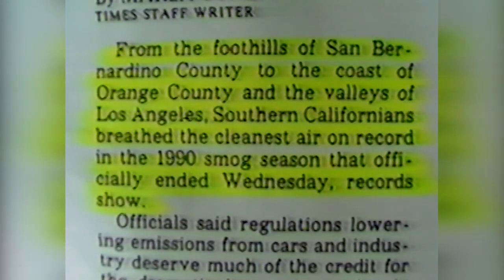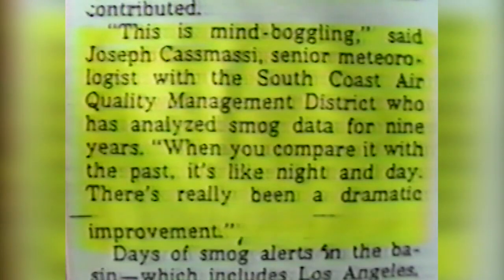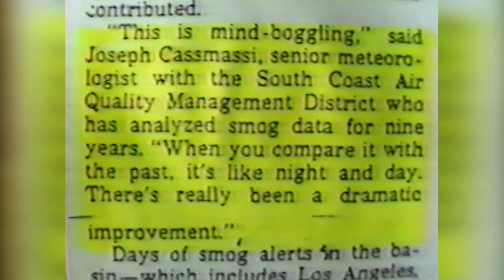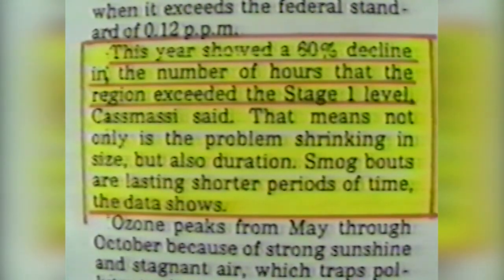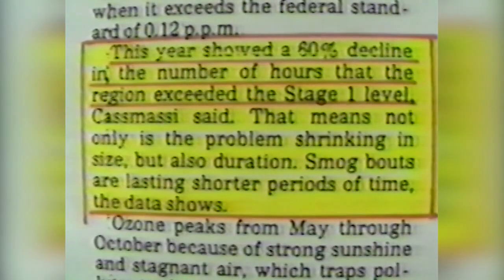Now, Joe Casmassy, the senior meteorologist for the smog people, calls it mind-boggling. It's like night and day, he says. There's been a dramatic improvement. He was told before we started. There it is, a 24% reduction in the number of alert days. Even more important, a 60% decline in the duration of the alerts. Never has such inroads been made on smog. Never.